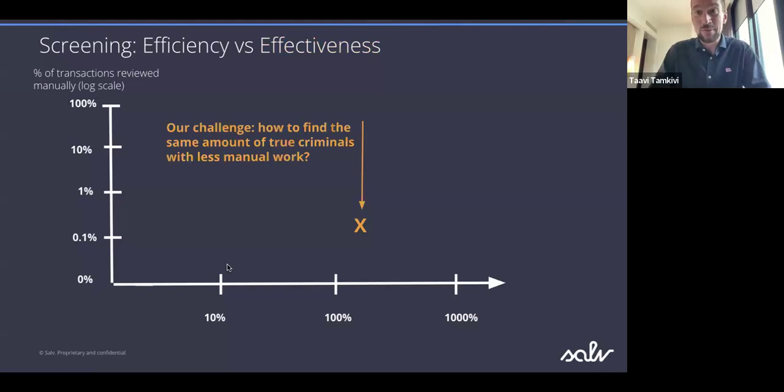And then the main challenge for people working in the sanctions screening space is how to find the same amount of true criminals or true sanctioned people with less manual work. So we want to find all of them, even a bit more, maybe 120%. And we want to spend whatever, like 0.1% of the transactions reviewed manually. That's what we're focusing on. I'm not saying that we want to reduce or increase the amount of true positive hits that we find. The main challenge for this talk is how to reduce the manual work that goes into finding the same amount of true hits.